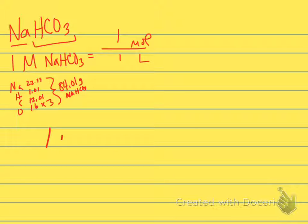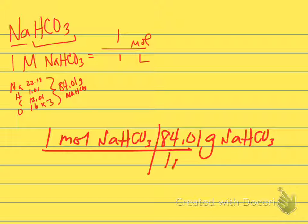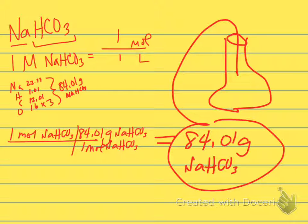So we know that we want 1 mole of sodium bicarbonate. We know that 84.01 grams of sodium bicarbonate is equal to 1 mole of sodium bicarbonate. So I know that I'm going to use 84.01 grams of sodium bicarbonate, and I'm going to put that into a container. There's my little pile of sodium bicarbonate. And I'm going to fill it up to the line in a volumetric flask that says 1 liter. And I'm done.